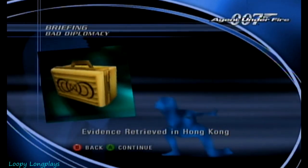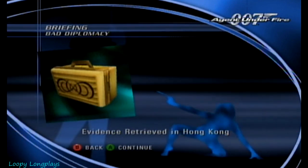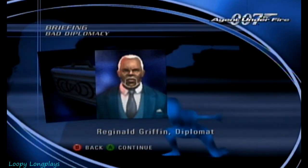Evidence you retrieved in Hong Kong contained 9 vials of human blood samples, as well as photographs of the British Embassy in Romania. 8 of the vials were labeled with the initials of the world's industrial nations. The last vial was marked Griffin. The computer database search turned up a man named Reginald Griffin serving as a British diplomat in Romania.